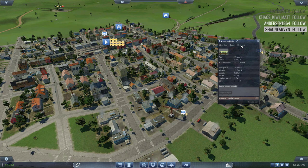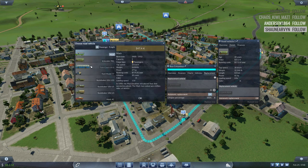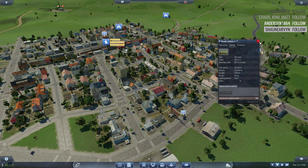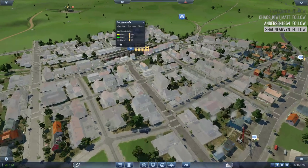Now these guys are getting pretty old. I wonder if there's a new... There is a new replacement bus, I'm pretty sure. It's these guys. They're gonna hit their lifespan. So the running costs are up a little bit. We'll have to test that theory out too. But this Columbus station is really blowing up.